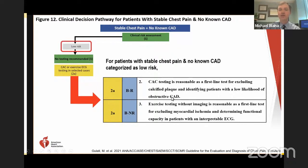And I think this is great. I think there's patients out there who benefit from just a simple calcium score to help stratify their risk of having obstructive CAD when they have non-typical chest pain symptoms. And of course, if the calcium score is elevated, then we could move on to either a CT angiogram or functional testing. But many patients you'll find will have calcium scores that are 0 in this scenario.